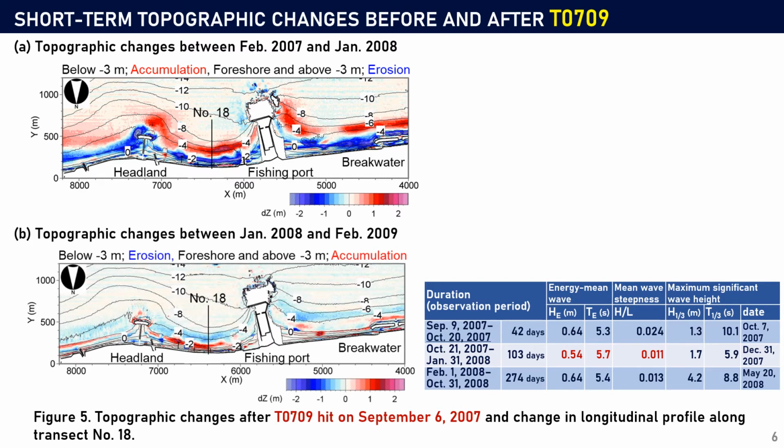Also, this shows the topographic changes between January 2008 and February 2009, 17 months after the typhoon. In contrast to the previous topographic changes, the offshore zone between 3 and 4 meter depths was eroded with accretion near the shoreline by shoreward sand movement.